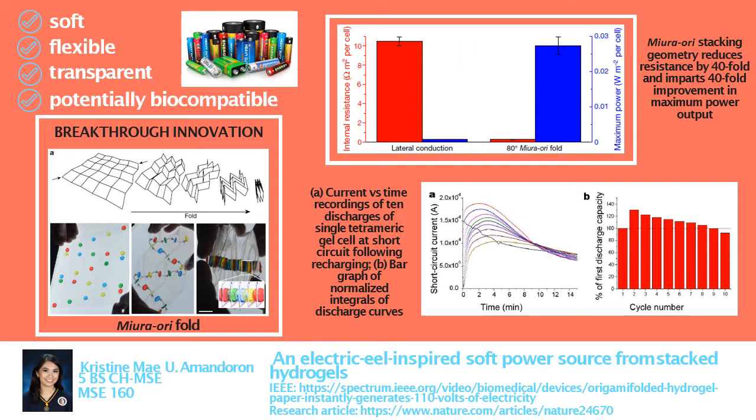Now, what makes this prototype unique? This artificial electric organ is unlike conventional batteries. These systems are soft, flexible, transparent, and are potentially biocompatible. To add to that, the heart of this innovation is its stackable geometry, which improves performance.